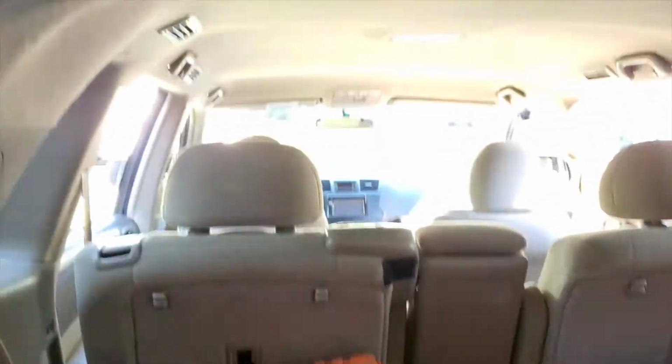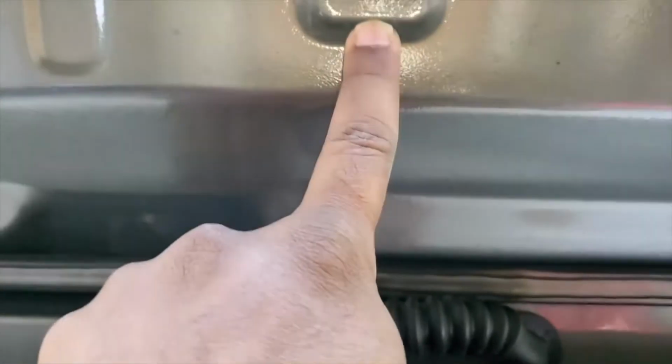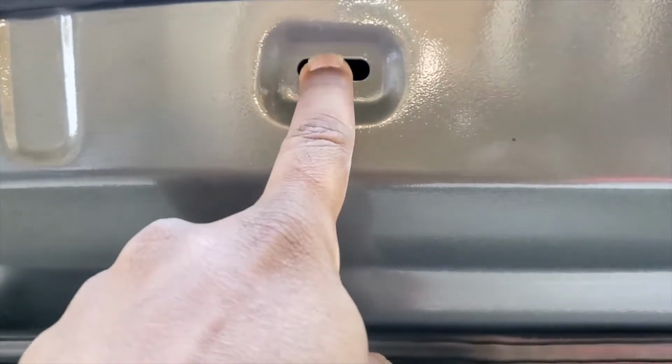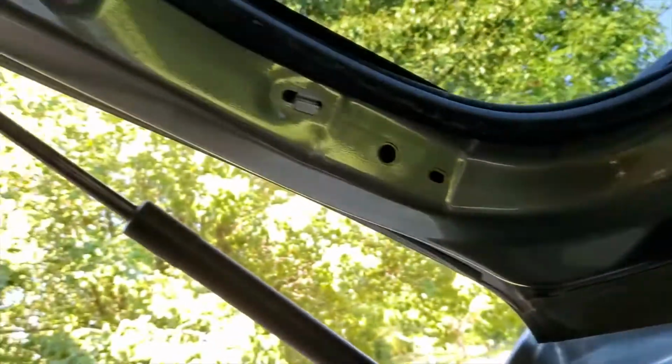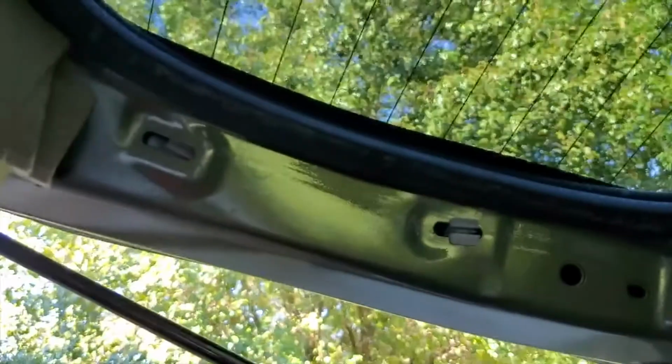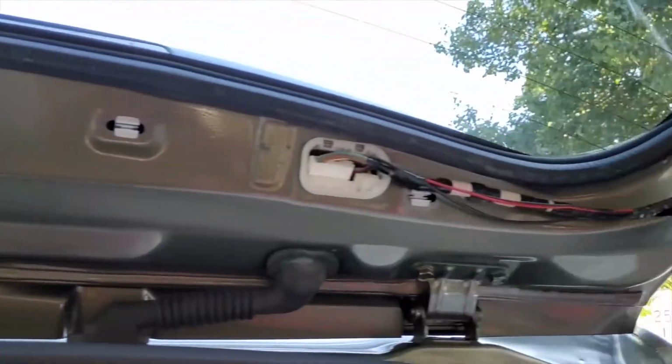But be very careful with these clips. If they go inside, then the trim will not fit back properly. So make sure that these clips do not fall back, otherwise you'll have to order them. I dropped quite a lot, and then they keep making noise if they do not sit very well.